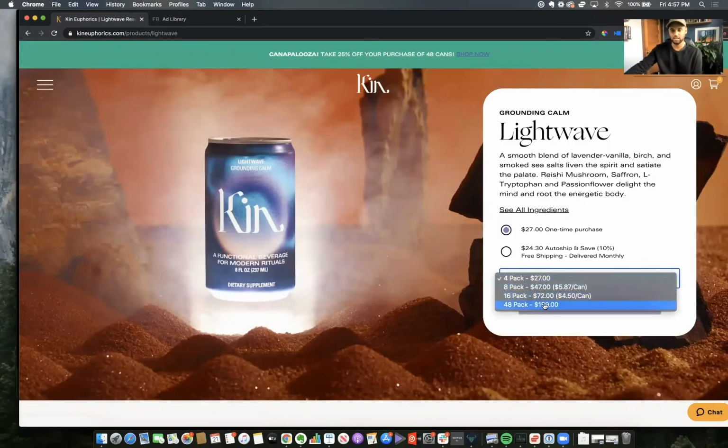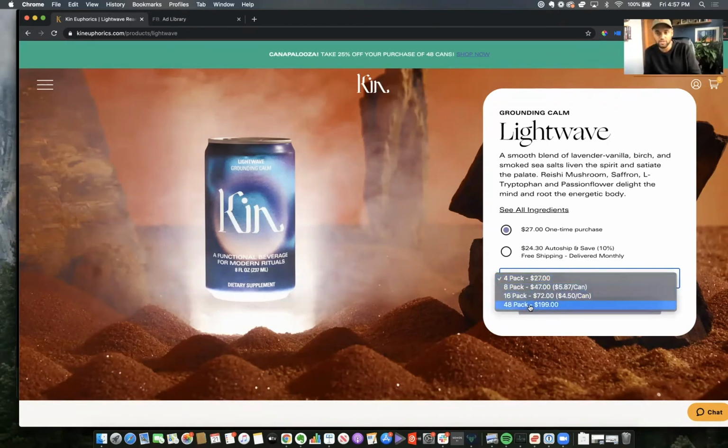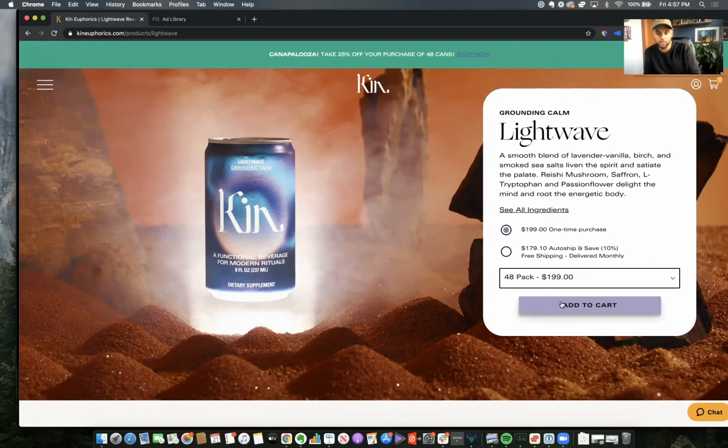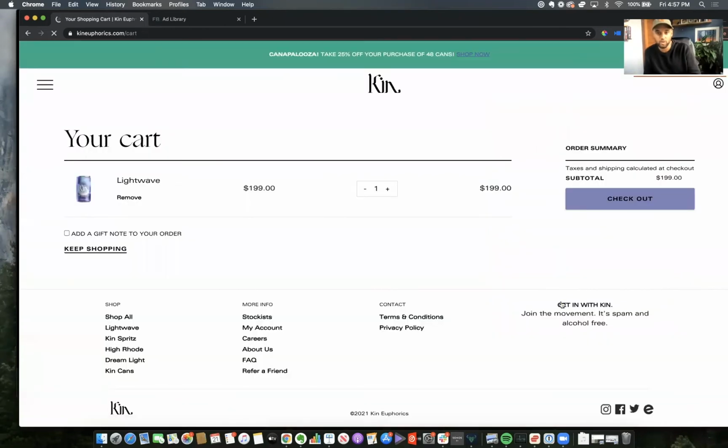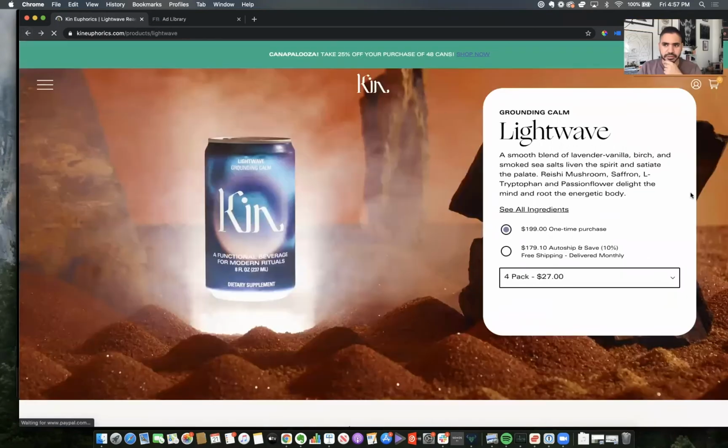Six cans itself is $200. So I think if they show the discount on there, if you add it to cart, what would that be, $50 off? So it would be worth it if you're gonna do that and if it's gonna show up. But I don't see it showing up anywhere unless you add. Maybe you have to put Canapalooza in for the discount. But anyway, that's okay.